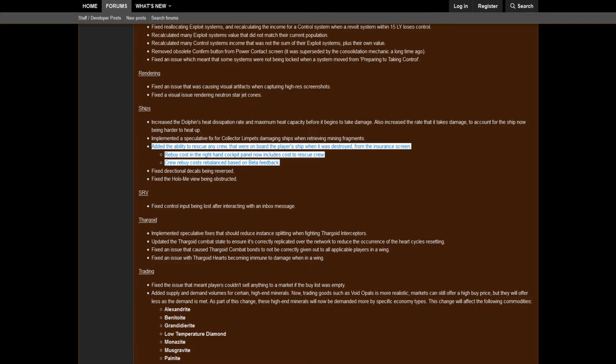So I see players taking a lot more risks with their crew members and actually diversifying the gameplay a bit, because that is a feature that people have been asking for on the forums for about 2 years now. So they finally got around to it. Yeah, it's a big one.